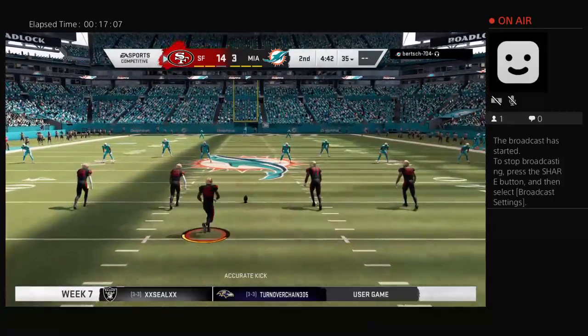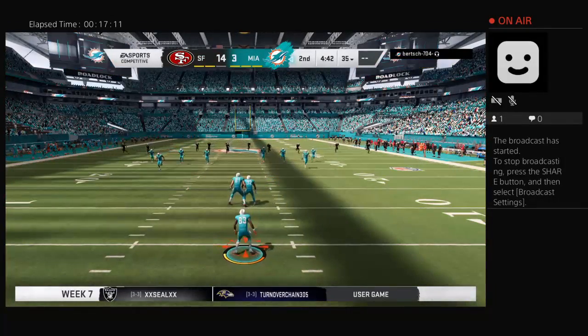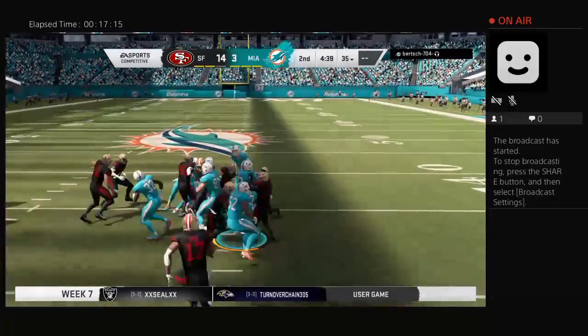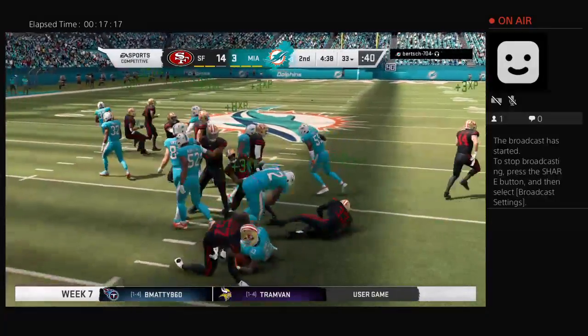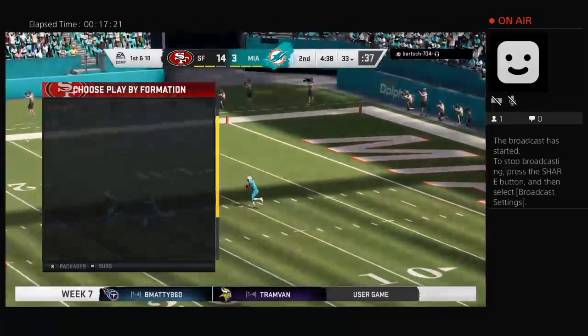Brown now to kick it away after the touchdown. This will be fielded at the 6. And a good effort on the return there. Gets him across the 30 to the 33-yard line.